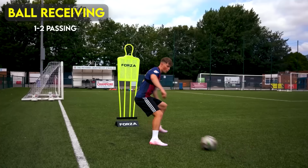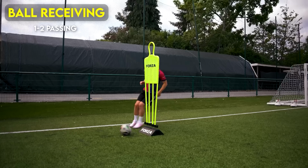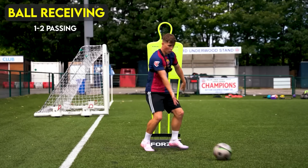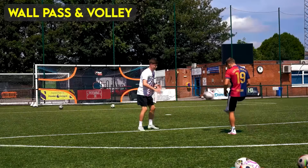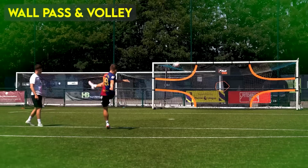1 minute per station. We'll start with a ball receiving station, where you're going to have your back to the mannequin and you'll be doing a different sequence of 1-2s with me. First time turns, just having fun and expressing yourself. Then a wall pass and volley zone to keep you moving and make sure your touch is always switched on.